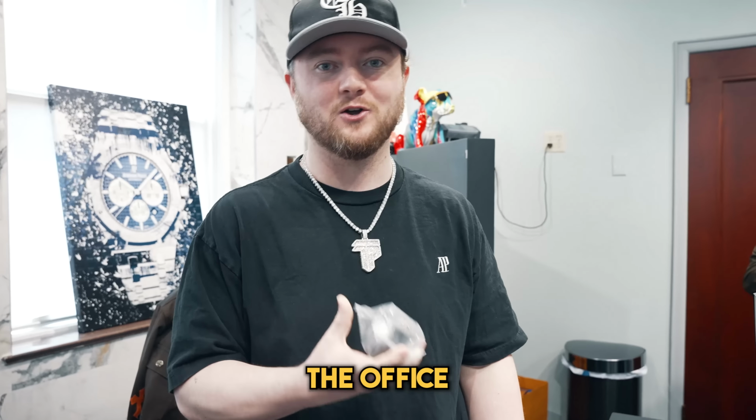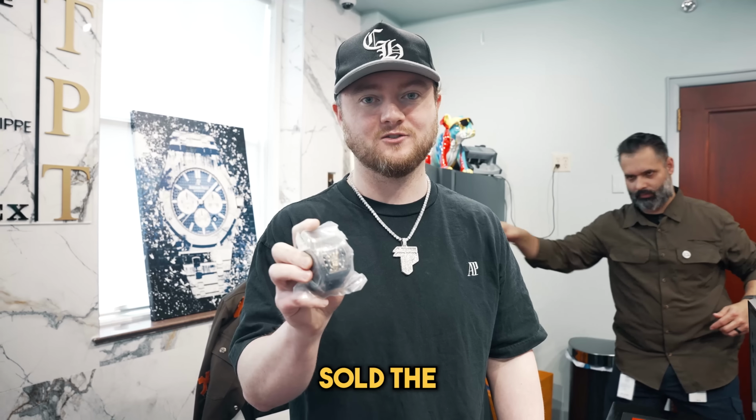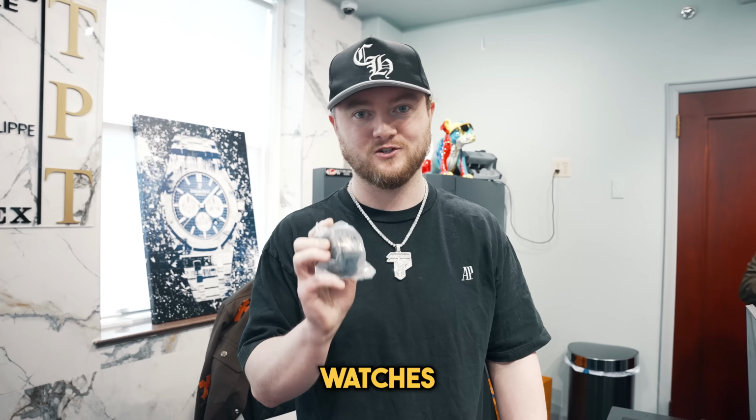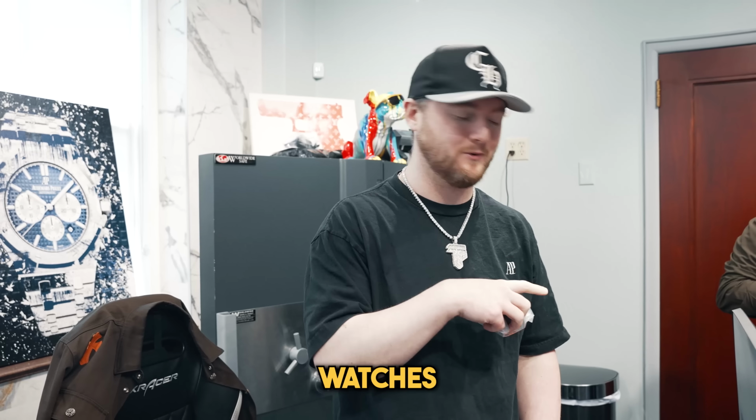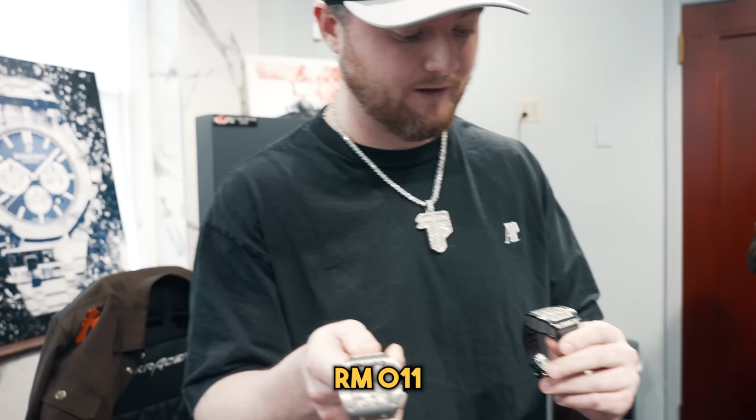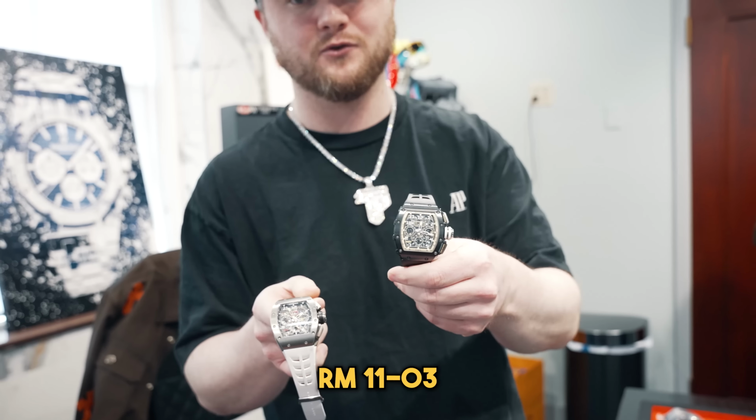Alright guys, so we got into the office this morning, crazy day, sold the Rockstar. We ended up taking a few watches on trade, but there's even one thing that's more surprising than taking all these watches on trade. So we got an RM11 Titanium, RM1103 Final Edition, black bubble with white rehat, and then we got the 1103 McLaren, and the customer is going to be taking the Rockstar.